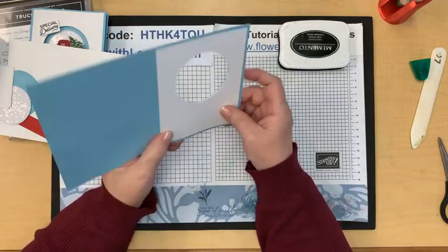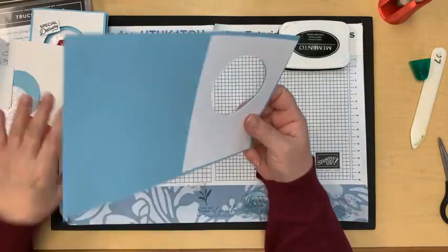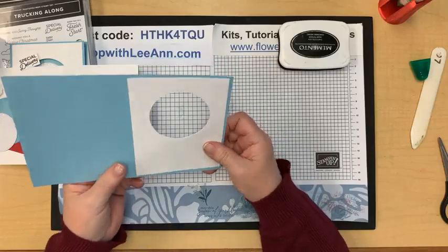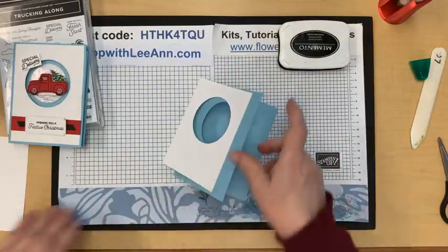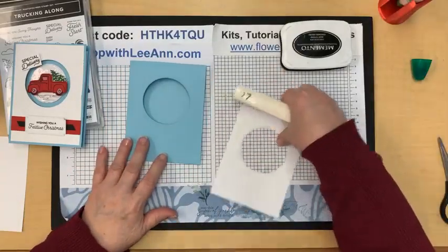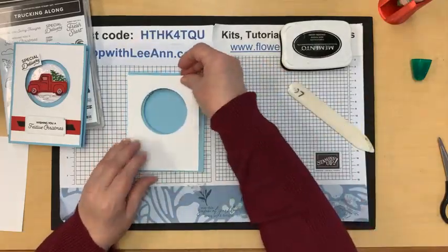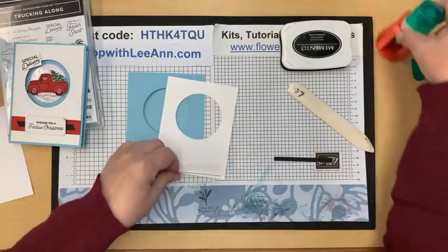So, no, shoot, I know what I forgot to do. I was going to texture this. Yep, this one's not going to be textured. I just don't want to take the time away from the video. So basically, we're just going to leave this one plain for demonstration purposes. Okay, so this will be the front, and I can go ahead and add these right to it.